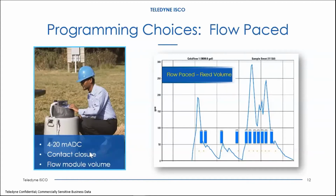Another thing that a lot of flow meters have is a contact closure. Basically, it's a relay, and it closes, and it basically shorts 2 wires together. Every time it momentarily shorts those 2 wires together, that is what we call a flow pulse, and then the sampler will take a sample every time like that. You program the flow meter to say, hey, I've had 500 gallons go by, close my contact, and that in turn tells the sampler to take a sample.